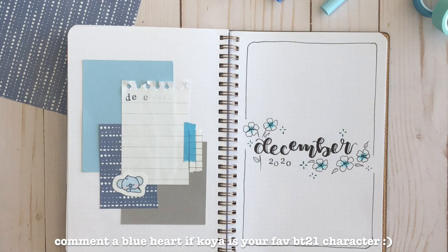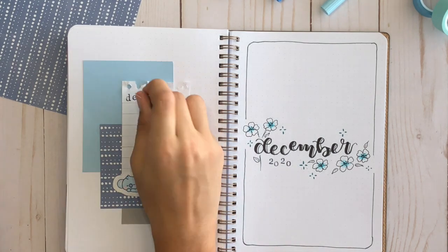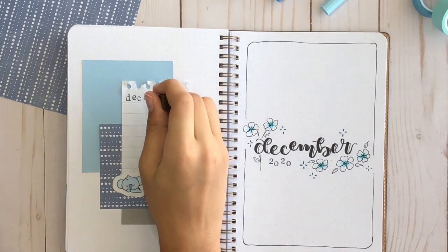Also, I added a little Koya sticker there. Any of you who get this BT21 reference, comment down below. I love Koya so much.